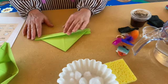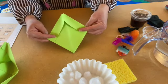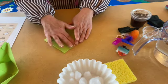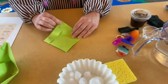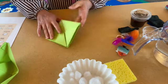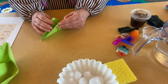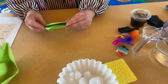Now you have something that looks a little bit like a hat. You're gonna grab that at the two folds and bring it out to make a square. And you can kind of help the point get flat. Smooth that out. Now you're going to take one corner and bring it up. Fold that. Flip that over. Bring the other corner up. And now, it always takes me a minute to figure this step out.